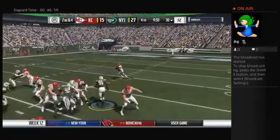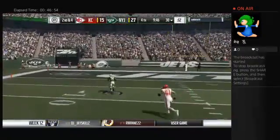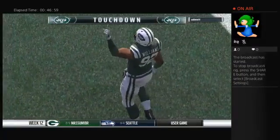The play-action fake. They'll look to throw. Nowhere to go here. He lost the football. The big man, get the oxygen tank ready. And it's a touchdown for the Jets.